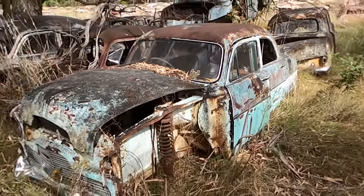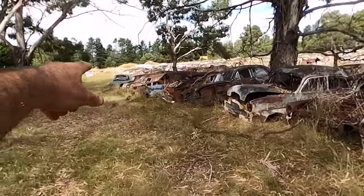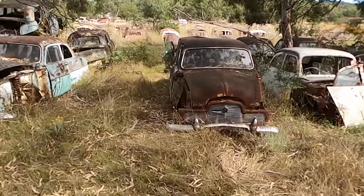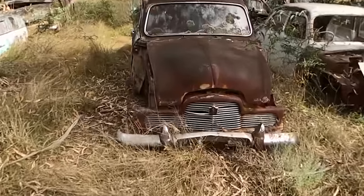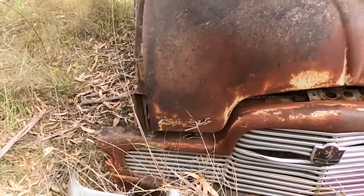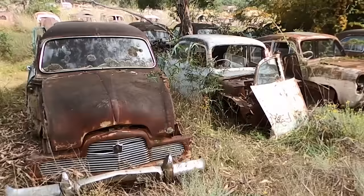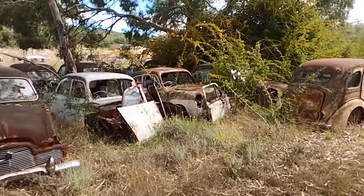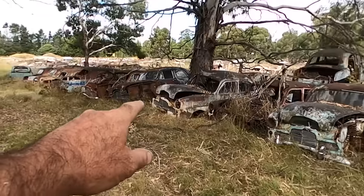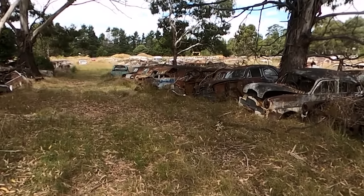These must have been a common little car. There's tons of them. They're all the way down there. These little Zephyrs must have been really, really common. Is it a Zephyr? That's what that says, isn't it? Dunno. They must have been really common little cars. Same grill, all the way down there. Well, till you get to the bum end of them, but same car.